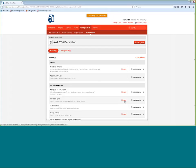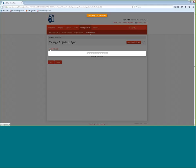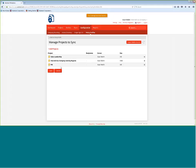We'll go to Project Sync next within Manage. And what you'll see here is you can click Add Project. And you can actually come in and pick the projects that you want to sync when this machine is loaded up. So again, it'll automatically take sales leadership, internal use, and product management, and automatically sync those down to a new PC without them having to choose or select anything.